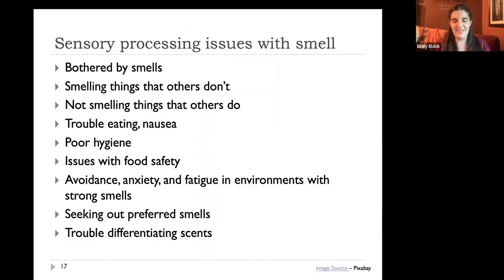So what does it look like if you have sensory processing issues with smell? Obviously bothered by smells, but, you know, everyone's bothered by smells. So this would be bothered by smells that other people find neutral or pleasing, to the extent where it's causing unexpected behavior changes, like leaving a room in a hurry, or something like that. I'm sure a lot of us have done that. Smelling things that other people don't, or not smelling things that other people do.